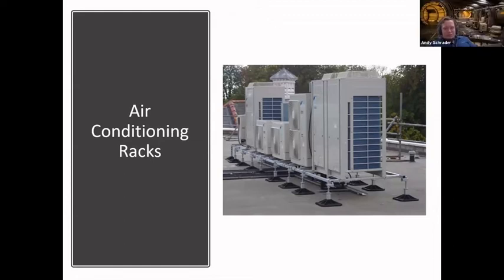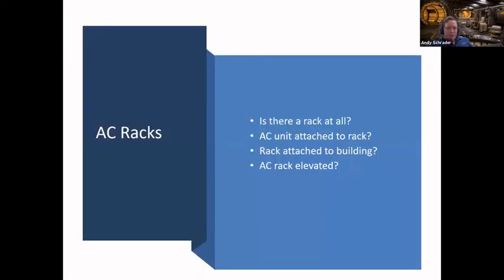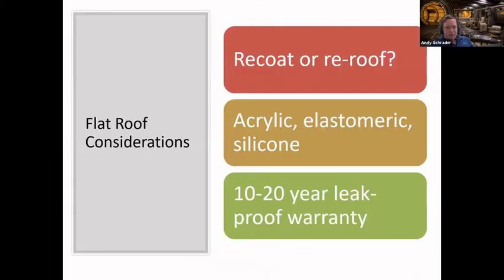We're still on the subject of roof inspections. What do we look at? AC racks are a big deal. As the building codes change, we have to modify our AC racks, and if we replace our roofs, we normally have to replace our AC racks as well. So these are the kind of things we want to look at. Is there an AC rack, or are condensing units sitting directly on top of the roof membrane? If so, that's a problem. On the older buildings, the 1960s and 1970s condos, you will see condensing units sitting directly on the roof membrane with no attachment at all. So that's what I look at when I'm thinking about AC racks.